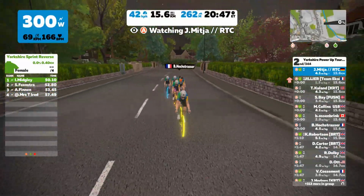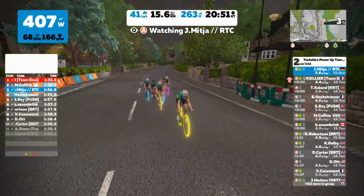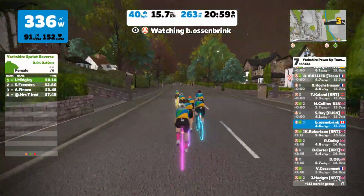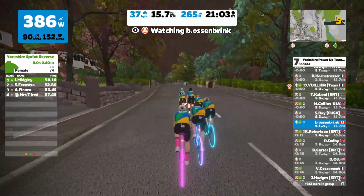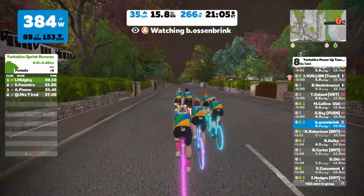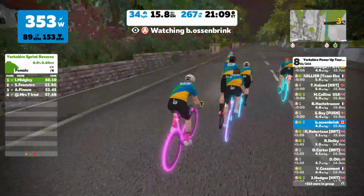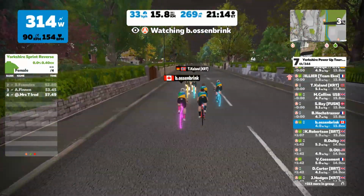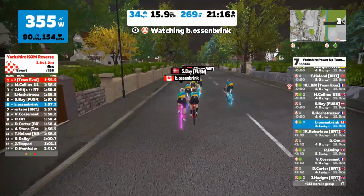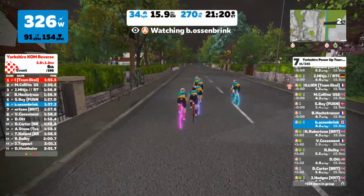I believe Ostenbrecht was going to chill out, and I think he's going backwards at this point, as he did allow the other riders to take the reins here. 15.7 kilometers in now. It looks like we are going to be having about a 28-kilometer race. It's not that long of a course, but at the intensity levels that you have to climb at, definitely a very difficult course here to finish those Ks quickly.